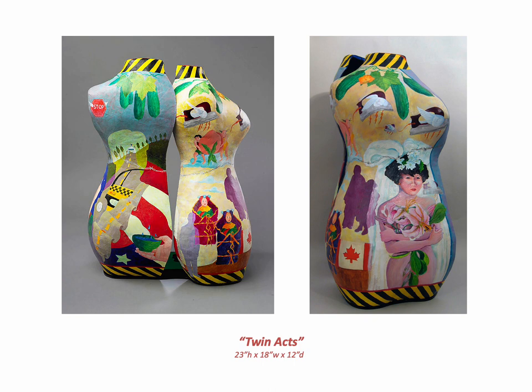This one is called Twin Acts. And it's about two Chinese exclusion acts that occurred simultaneously. One in Canada and one in the United States. It happens that I was born in Canada to a second generation Chinese Canadian mother and a third generation Chinese American father. As a result of the two Chinese Exclusion Acts, our family was separated for the first 5 years.